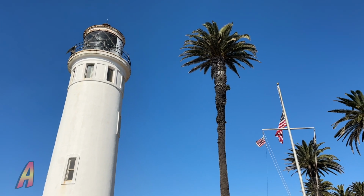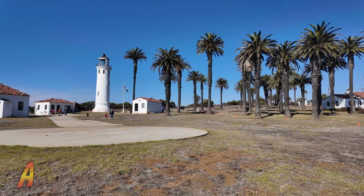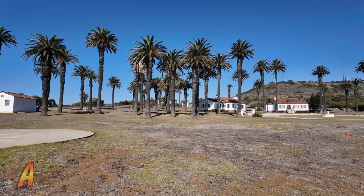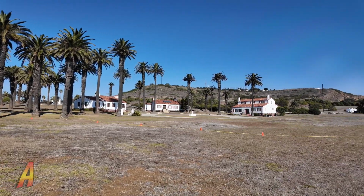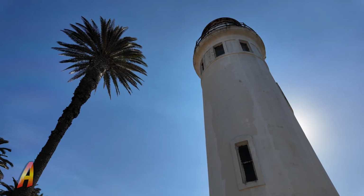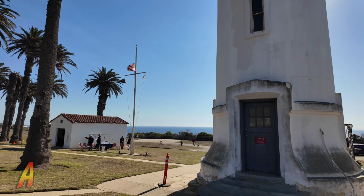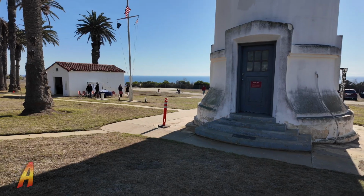Built in 1926, the Point Vicente Lighthouse stands at 68 feet tall and sits on a 130-foot cliff on a 14-acre property. There are 79 steps to the top of the lighthouse, the history of which is quite fascinating.